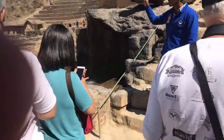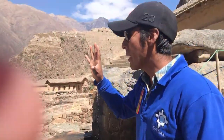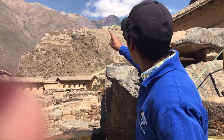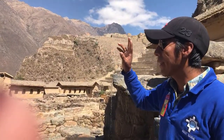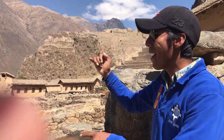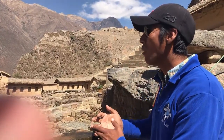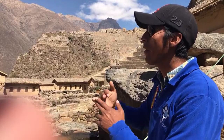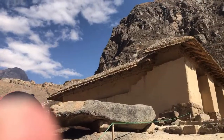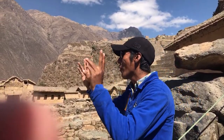Ollantaytambo is an interesting place because in the Quechua time it was an important place. It complied three functions. It was religious, which we call religious for the Sun Temple, and then what we call administrative, because the location of Ollantaytambo is in the middle of the three valleys. For example, in Ollantaytambo we have three valleys for access.